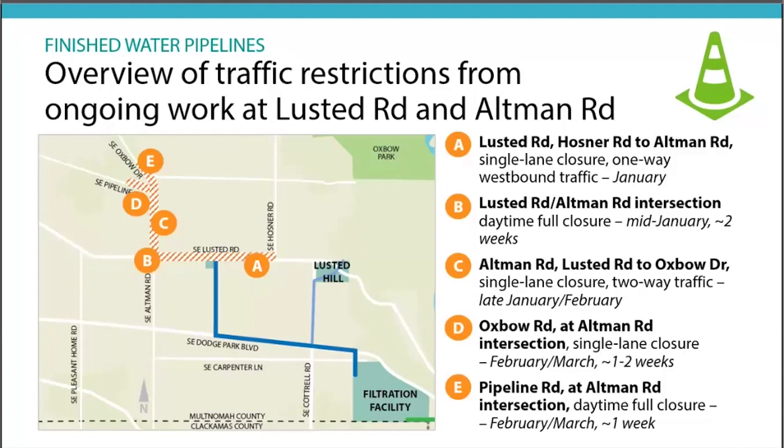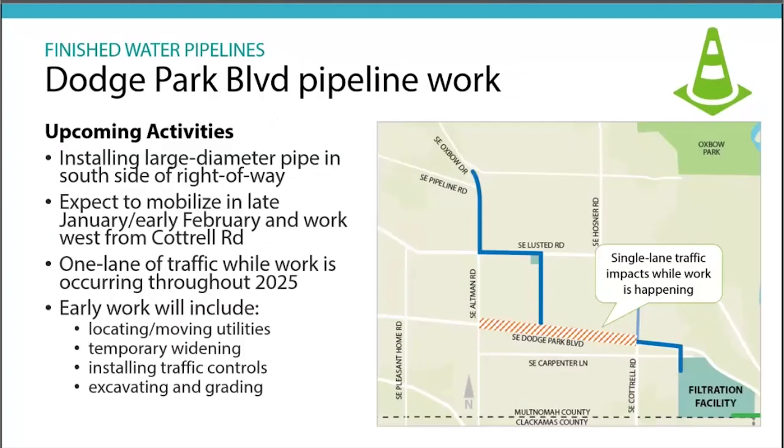Okay, Dodge Park Boulevard. So we're talking a lot about Altman and Lusted. The year 2025 is really important for this job for the work that needs to get completed on Dodge Park. This will go down to, again, single lane closure, two-way traffic, and it'll start in roughly February of this year. And what you see hashed out there is the entire Dodge Park from Altman to Cottrell. But our work zone will be a moving work zone of about 300 feet.